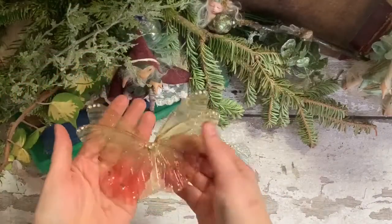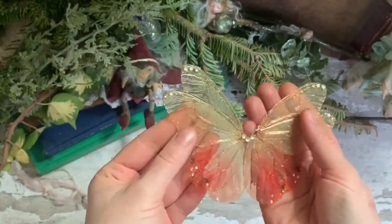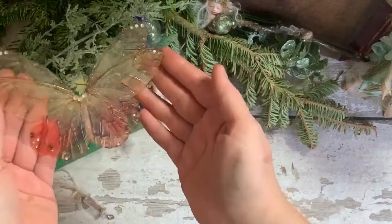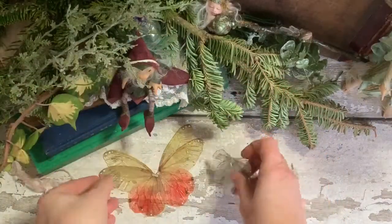And another thing that I've been making, I've been experimenting with some new wings, as you've seen on the little fairy, is these butterfly wings, and I made this piece. I haven't quite decided what I'm going to do with it yet, whether to make it into a headpiece, keep it as a necklace, or just keep it decorative.